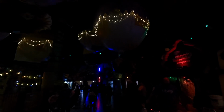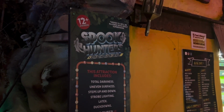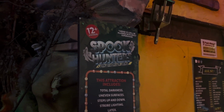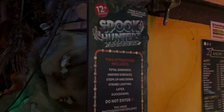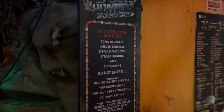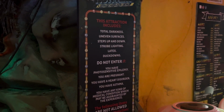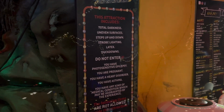So it looks like our first scare maze of the day is going to be Spook Hunters. Now it does say it's a spooky scare maze for children, but it does say recommended age 12 plus, so not all children. We're going to have total darkness, uneven surfaces, steps up and down, strobe lighting, latex, and dry ice. Looking forward to this one. First one of the day here at Fantasy Island.